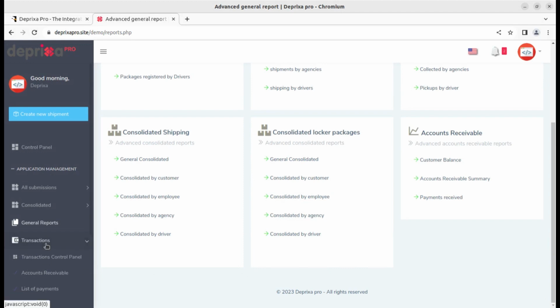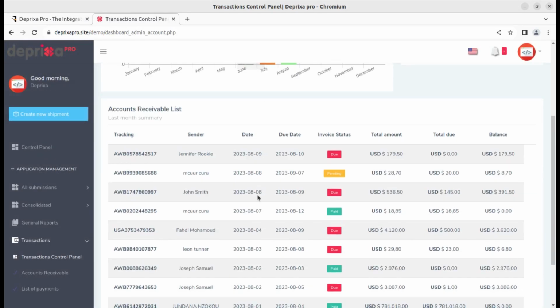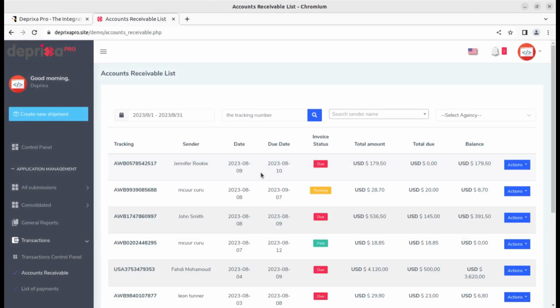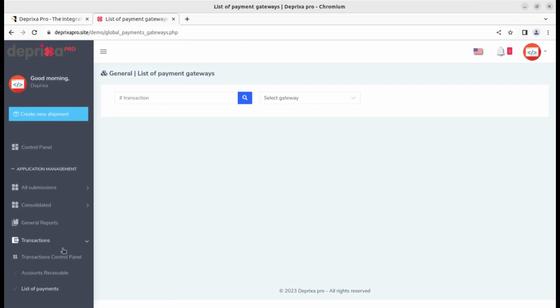Next is the transaction screen, and the transaction control panel is another panel that can give you an overview of the system about transactions. So again, we have multiple options. Account receivable can be seen here, and the list of payments in the transaction control panel. You can find the payment.